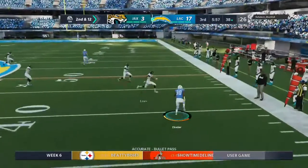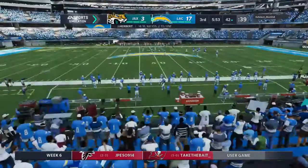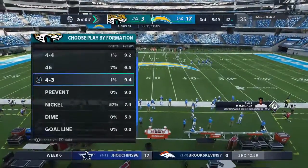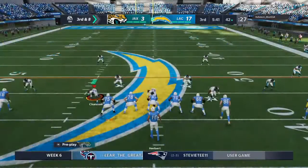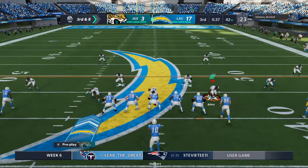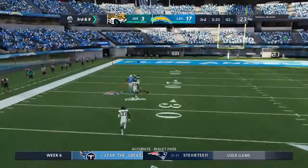Operating from the gun, Herbert is going to hit his man out of the backfield. Complete, and to the 42-yard line here and brought down there. And we see another pitch and catch to the running back. This position just continues to evolve. They become just as critical to the passing attack as a lot of receivers and tight ends, because their ability to make people miss in the open field can really generate big plays.